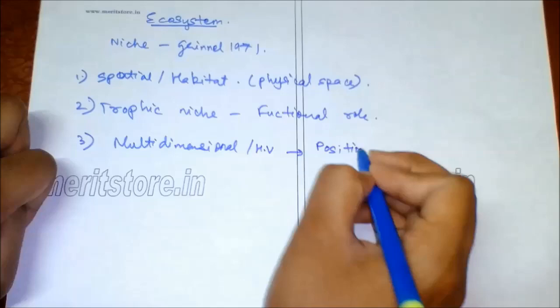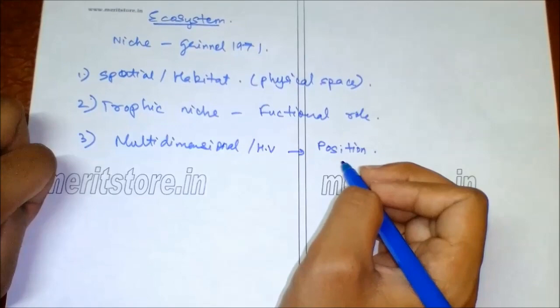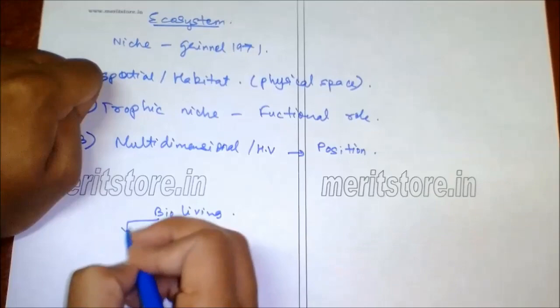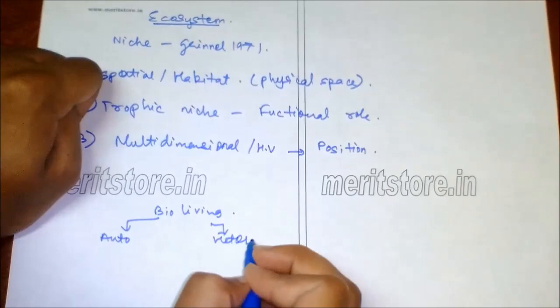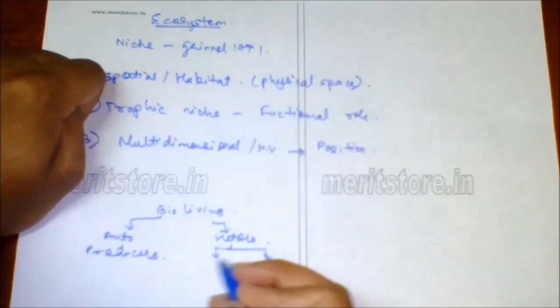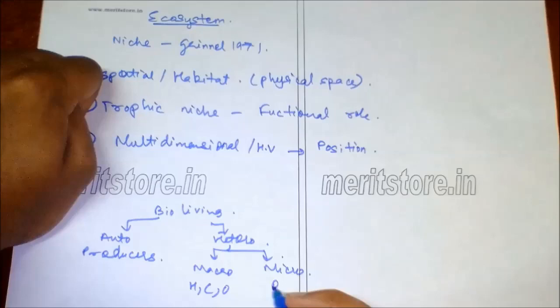The ecosystem is a system formed by interaction of living organisms among themselves and with the surroundings. So the ecosystem structure consists of living or biological and non-living matter. Living may be autotrophic and heterotrophic. Autotrophic are producers, which may be green plants, photosynthetic, chemosynthetic or microorganisms, and consumers may be macro consumers or micro consumers. Macro consumers include herbivorous, carnivorous, omnivorous. Micro consumers include decomposers, saprophytes.